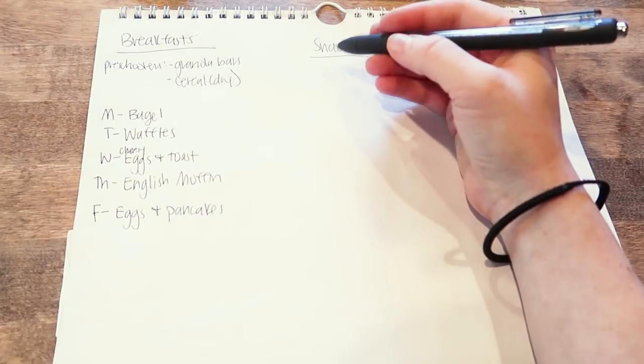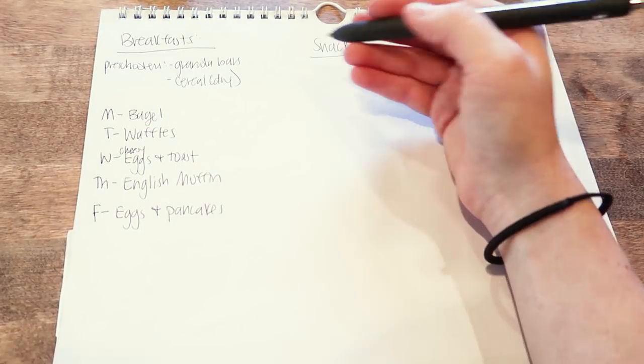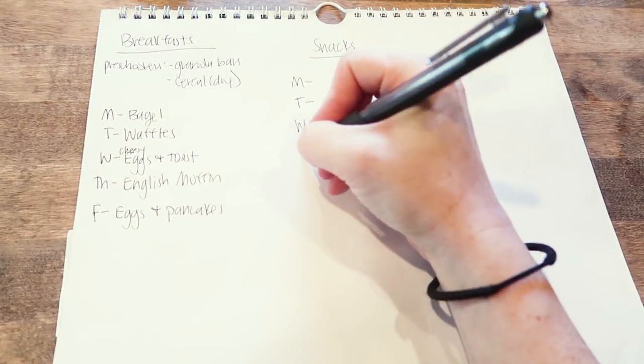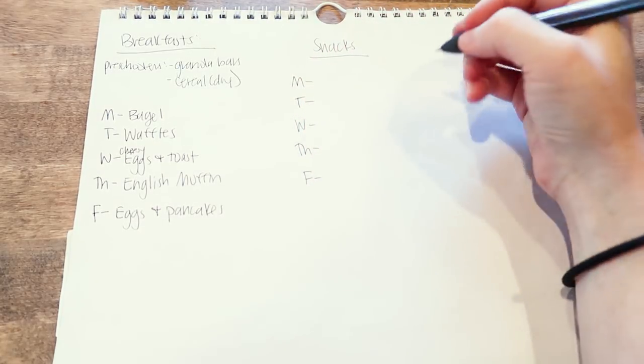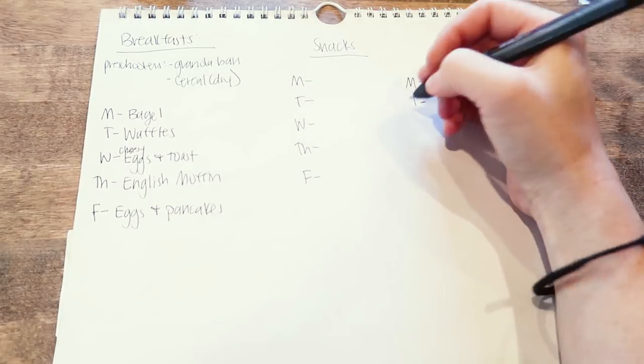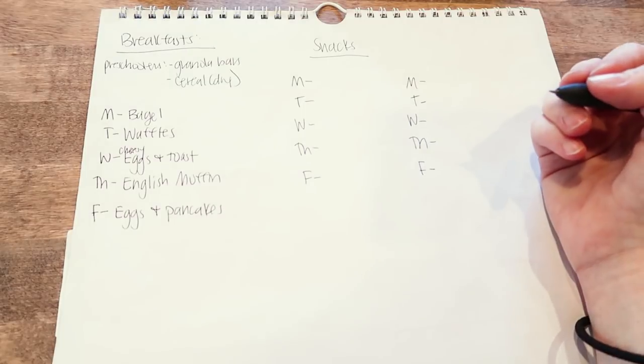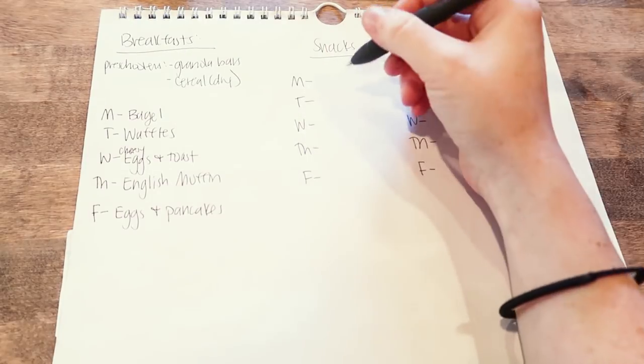And then for snacks, I try to do a two week rotating meal plan, and I switch it up. I feel free to just grab stuff out of the fridge or out of the pantry, but this way at least I know what to shop for. So I will just quickly plan this.